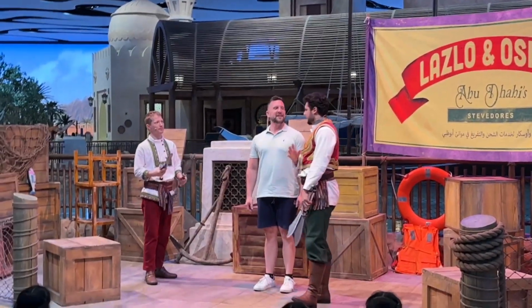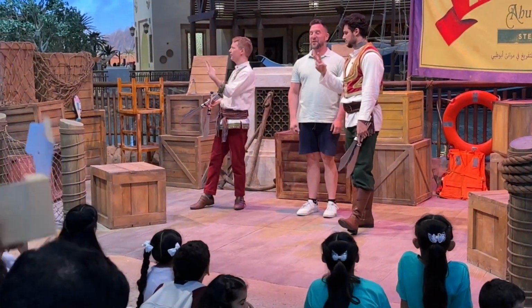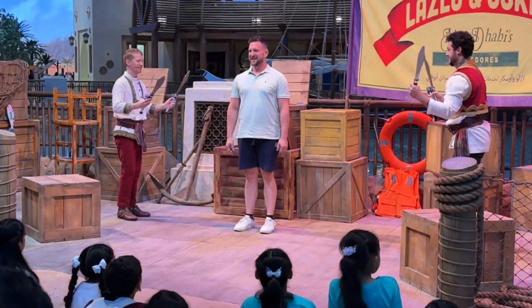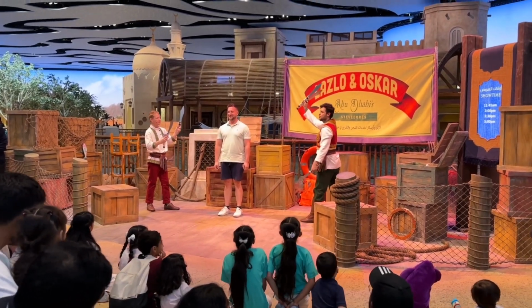Towards the end, as we were leaving, we saw a knife juggling show. The show was entertaining for the kids' audience as the jugglers made jokes that made everyone laugh.